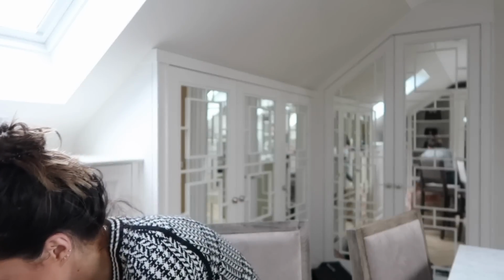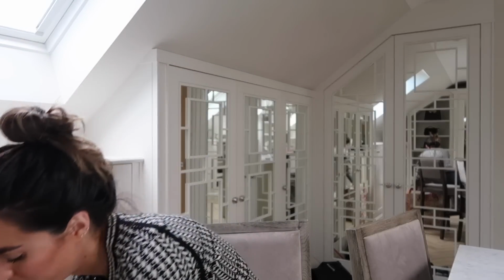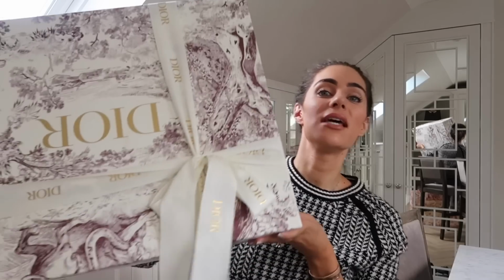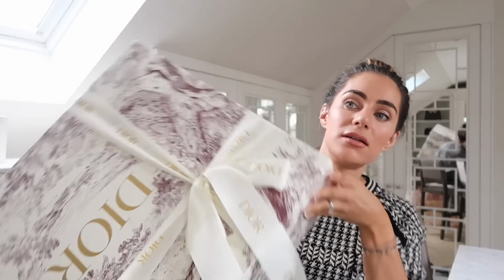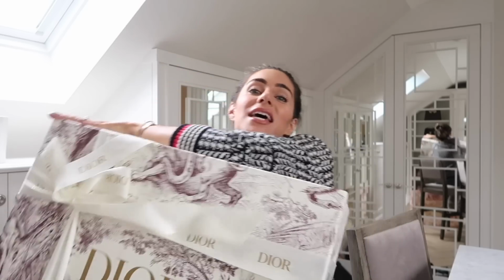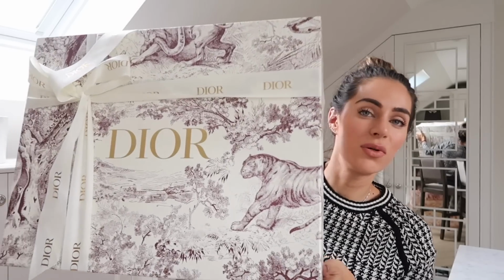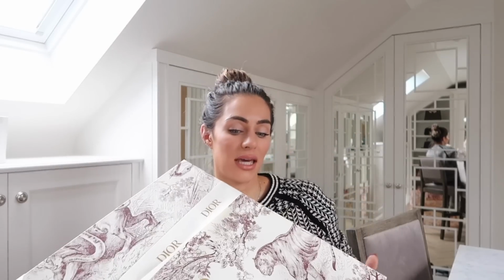So I'm going to grab this. Huge. I always do this, I just screw this stuff up. But it comes in this incredibly huge, oh, is that upside down? Yes. It comes in this super gorgeous box, which I'm definitely going to keep. That needs to go on display somewhere, and this gorgeous ribbon.